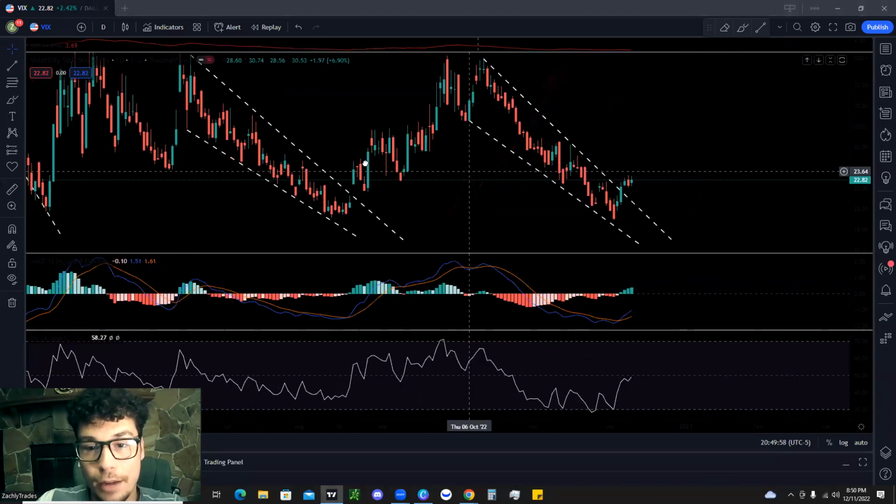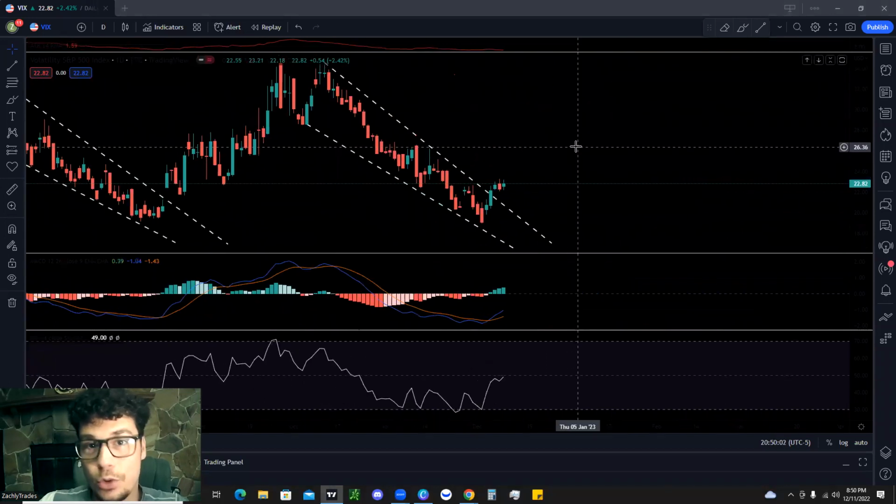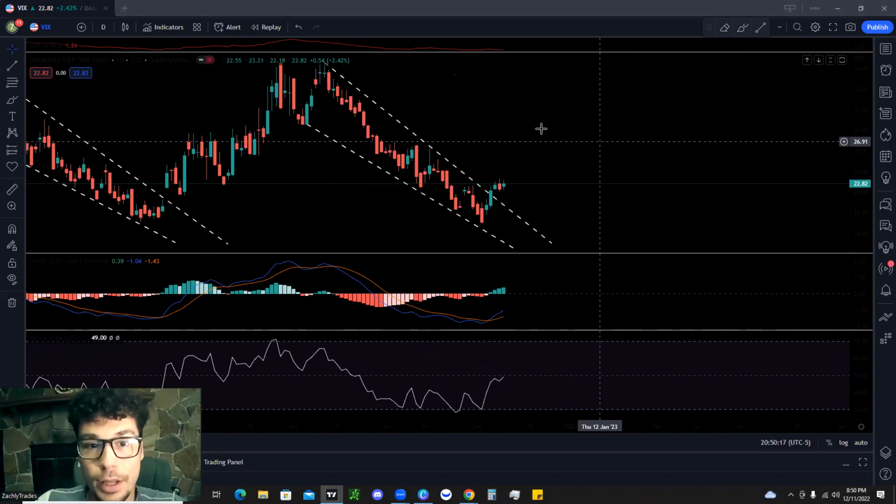If we look at where we're at right now on the VIX, this is why I'm saying I wouldn't be surprised if we do get a little temporary Santa Claus rally or something like that to head into the year. But overall, I think 2023 is going to be pretty bearish, or we're at least going to have a sharp drop in the first quarter, maybe second quarter of 2023.